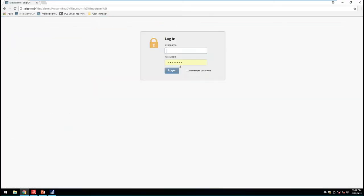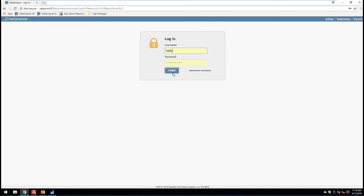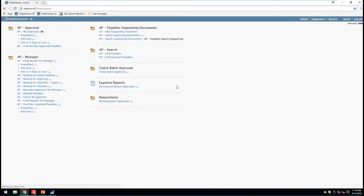And let's log in as my AP manager. As an AP manager, I can have various queues on my home page that allow me to see various things. So out waiting for approval, I see this queue here. I've got two in my system.